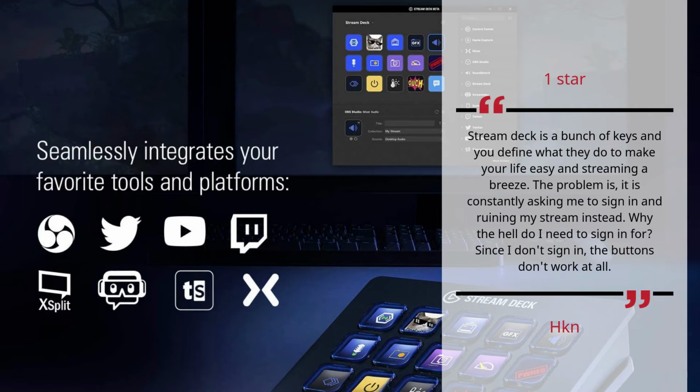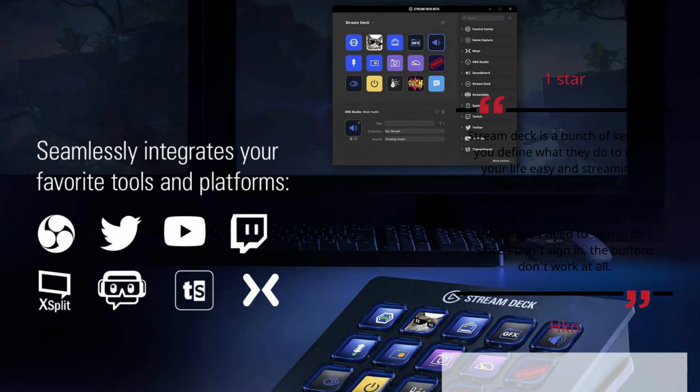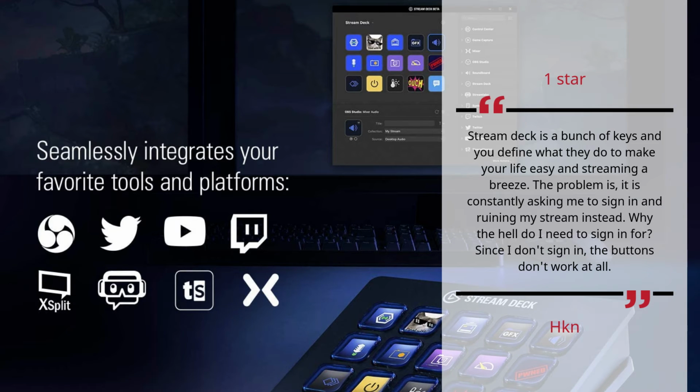1-star. Stream Deck is a bunch of keys and you define what they do to make your life easy and streaming a breeze. The problem is, it is constantly asking me to sign in and ruining my stream instead. Why the hell do I need to sign in for? Since I don't sign in, the buttons don't work at all. HKN.